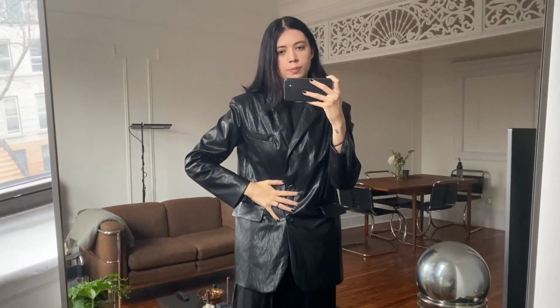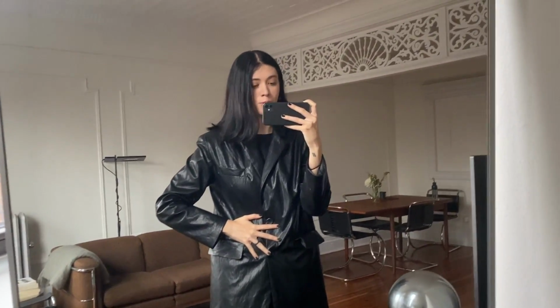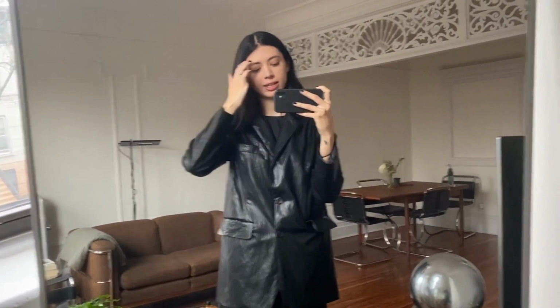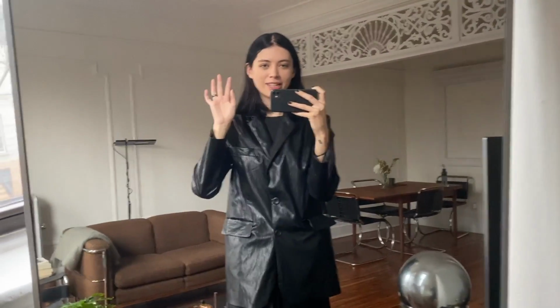I just rushed home to change this morning. I was not at home last night. So I am wearing this vegan leather blazer from this brand called More More More. I picked it up at a boutique in my neighborhood called Sincerely Tommy. I'll have their social media and website linked down below.